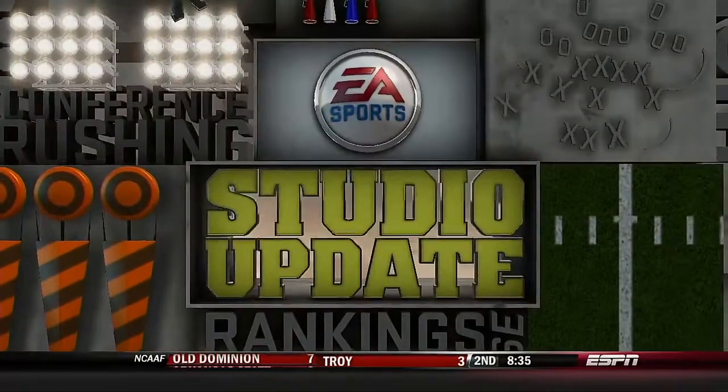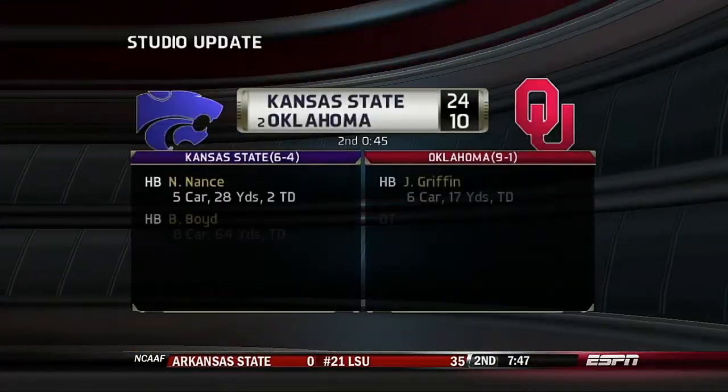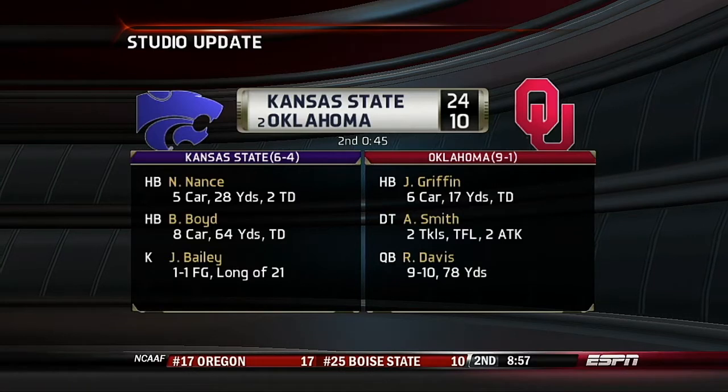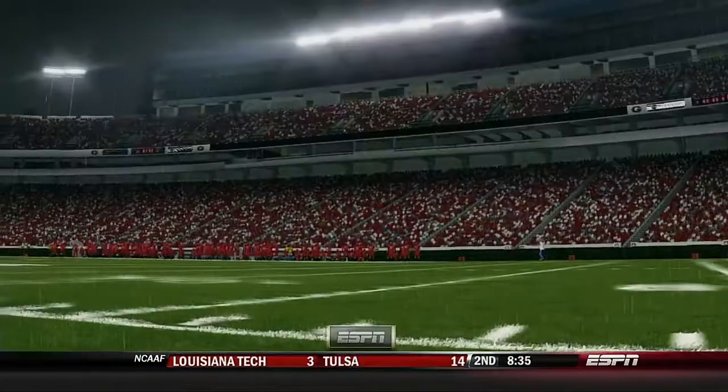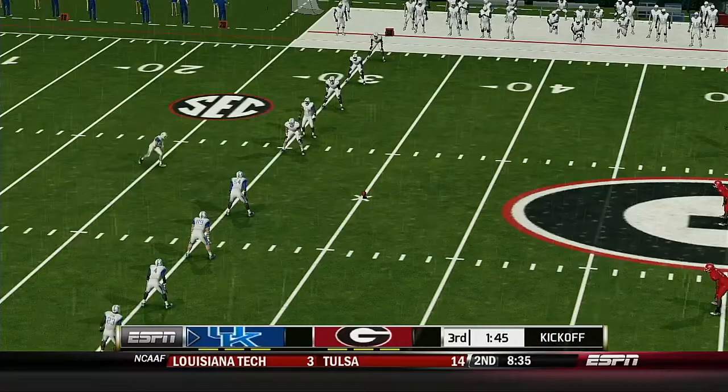Let's get an update now. Here's Reese Davis. Reese? We are locked in on what's going on in Norman, and for Oklahoma, all the ingredients look as if they are starting to fall into place for a potential upset. The Wildcats have the lead 24-10. 24-13 in our game here.